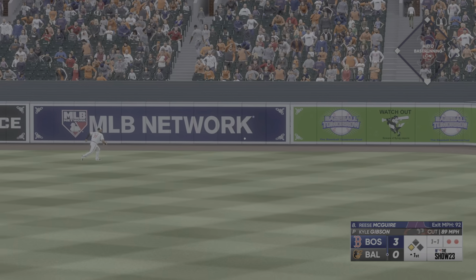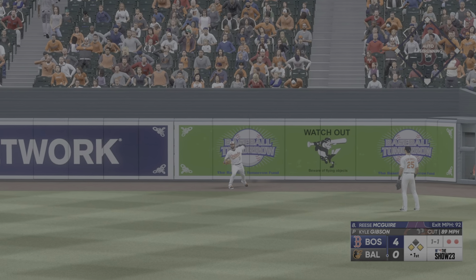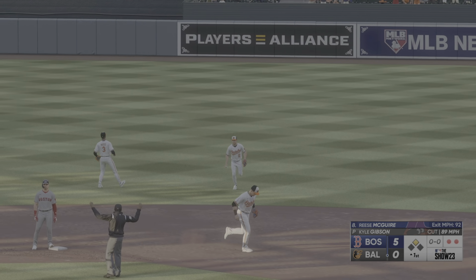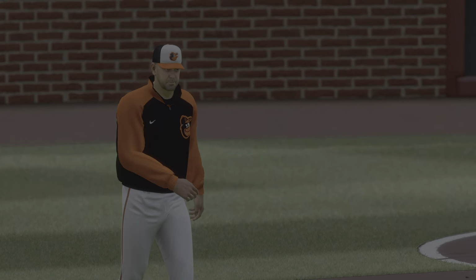Here's Reese McGuire, and that should be extra bases. The run comes in from second, and the lead is up to 5. A 2-run double. Gets the job done as he brings home a pair. Just a cookie down the middle. I mean, those are the ones you dream about.